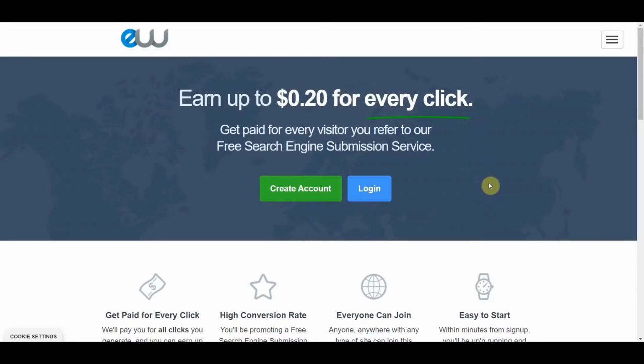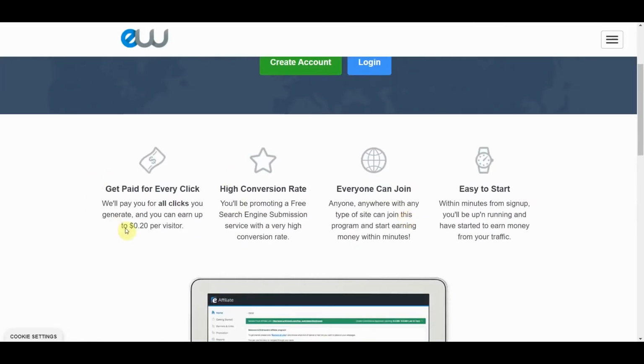So you can get other people that are regularly using Google to start using entireweb.com instead. And if they use your link, you will make 20 cents for each click that you get, which is just amazing. As I said, there are over 3 billion people who are using Google on a daily basis. So there's a massive potential. Even if you just refer 100 people to this website, that's still going to be a huge passive income for you. As you can see, you'll get paid for every click.